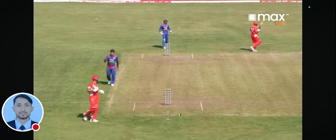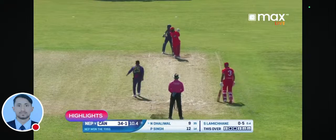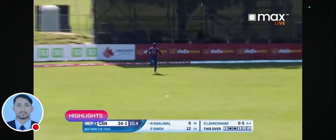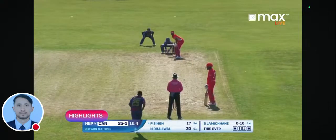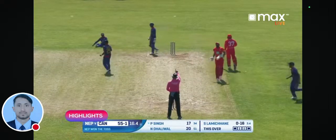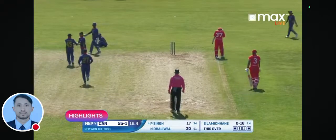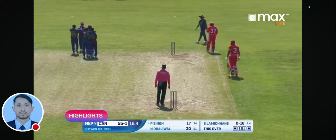Now Paudel, to the start of this game, all sorts of issues. Free hit again, edged away, and it's going to be edged away surely for 4 because it's so short, straight to air. Consequence, the shorter formats are being played more and more regularly. Now, this is beautifully bowled, and the umpire's finger goes up. He finally gets a decision going his way and gets the Nepal fans sparking into cheers of joy.